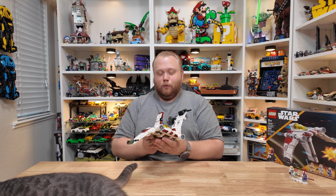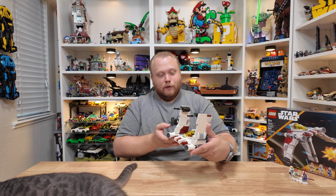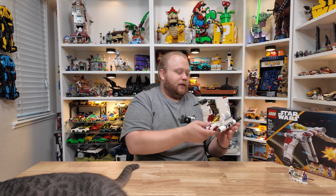I love the red and the white, like I've already said. It is one of my more favorite looks next to the dark navy blue of the Separatist. But for the Republic, this is pretty freaking neat. I like it a lot.